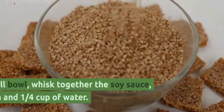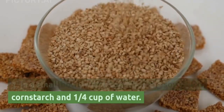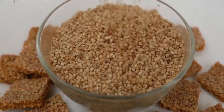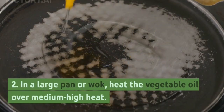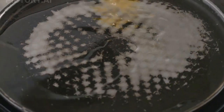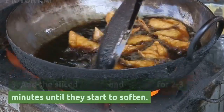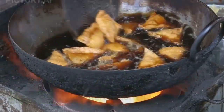Instructions. 1. In a small bowl, whisk together the soy sauce, cornstarch and 1/4 cup of water. Set aside. 2. In a large pan or wok, heat the vegetable oil over medium-high heat. 3. Add the sliced onions and stir-fry for 2 to 3 minutes until they start to soften.